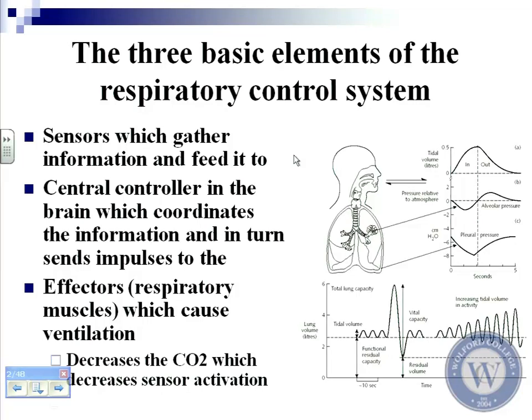The effectors, which is what the central controller actually controls, are of course muscles, and the muscle of most importance when you talk about ventilation, of course, is the diaphragm. What you're basically going to do is your sensors are going to sense changes in pH, really. We call it senses CO2 changes, but in reality what it's sensing is changes in pH in the central nervous system. Okay?